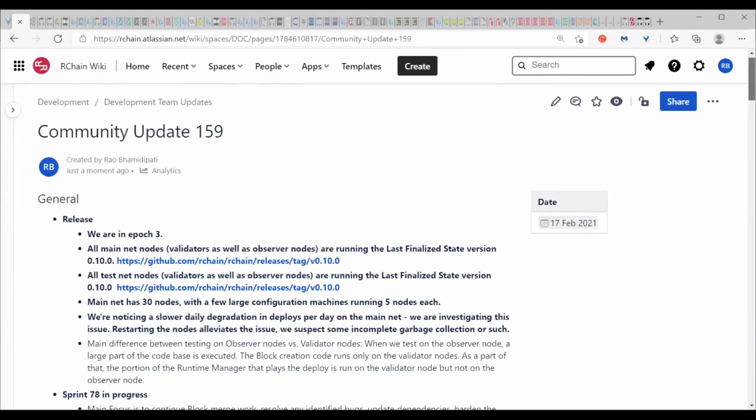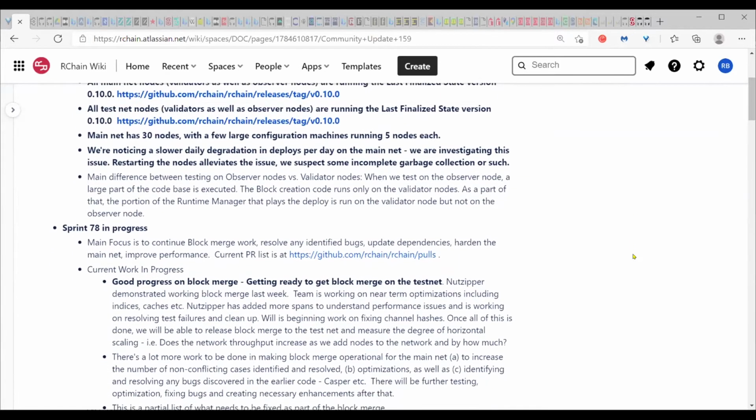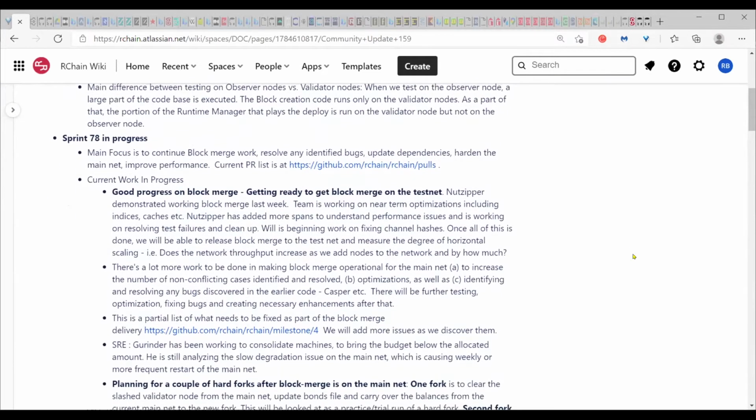Okay. So the mainnet and the testnet are running the same versions as before. Nothing has changed over there. The work on block merge is continuing very nicely. I think we're probably in the last week of getting block merge on the testnet.